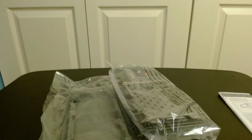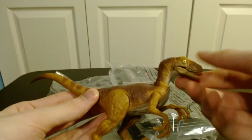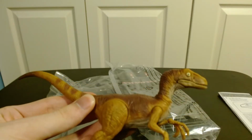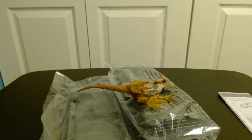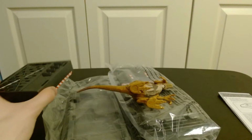Aw, god dang it. Raptor's head is loose. Here is the Velociraptor. Jaw's loose too. That's pain. There's the Velociraptor nonetheless. Oh, it's actually pretty easy to get the parts out. Here's another piece of the cage. I think this is the back.